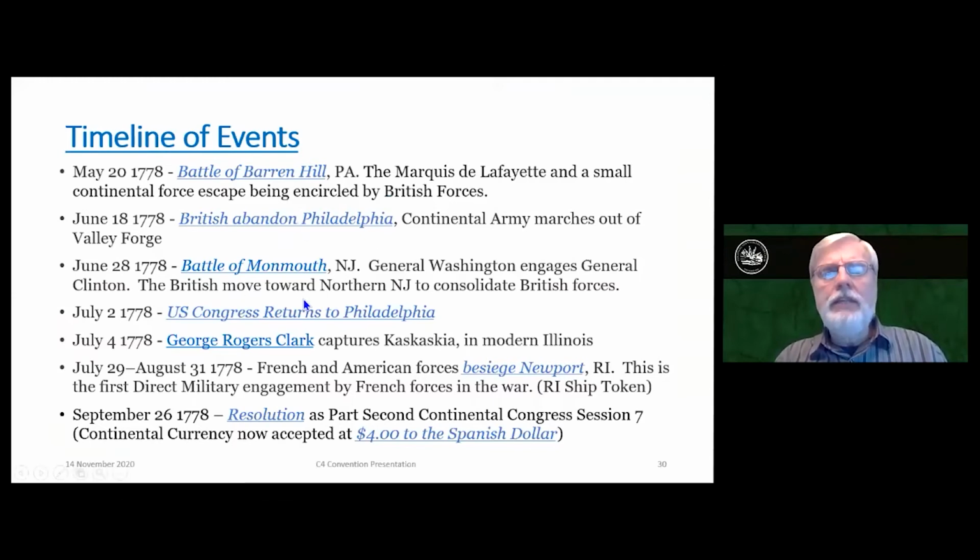So after they leave, Congress returns. On their way up to New Jersey, Washington engages General Clinton as the British try to move north to consolidate their forces. There are battles going on out in the West, where George Rogers Clark is doing different things, and again, these are more loyalists versus patriots at this point. July 29th, French forces besiege Newport, Rhode Island.